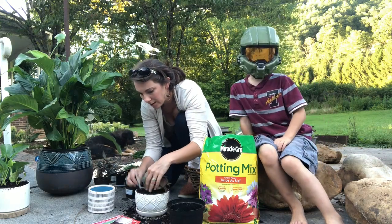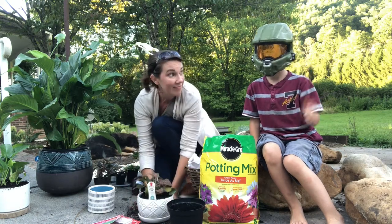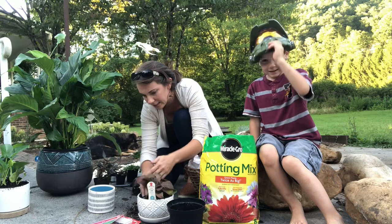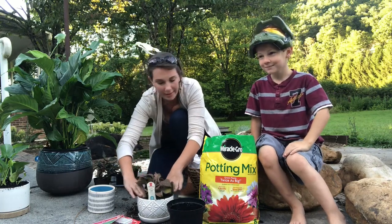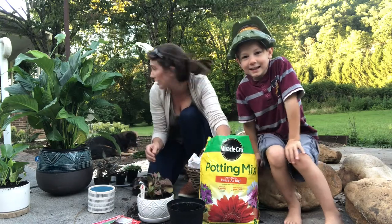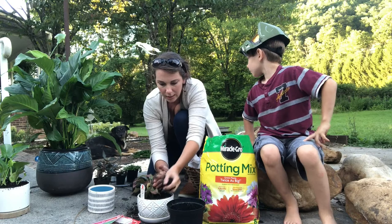Hey guys, do you want to see? Gotta get him out of the driveway. Those aren't your real eyes, right? You gonna show me real eyes? Yeah. There's your real face. Superhero sometimes. Rosie, what are you doing? Chewing on a stick?